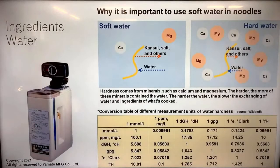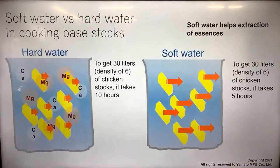And another point I want to make is that we should use soft water. Hard water contains a lot of minerals, which make the extraction of essence harder, as the minerals occupy space inside the water where extracted essence won't move to. So, depending on the hardness of the water we use for cooking, it takes tremendously more time to cook the same amount of stock and a larger amount of ingredients to get the same amount of stock. So, using hard water is not economically sound, especially in the long term.